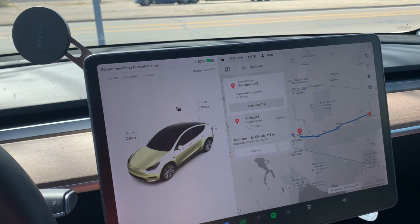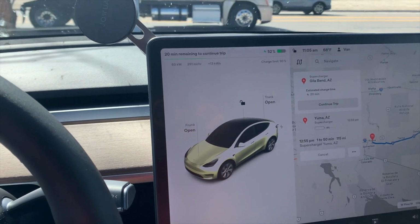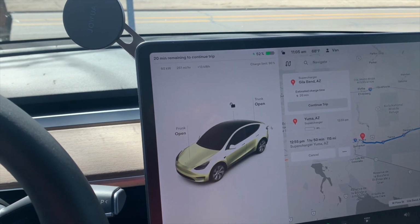So we got here with 35% state of charge or less, and I'm just so used to it charging fast when it preconditions the battery and the state of charge is low.